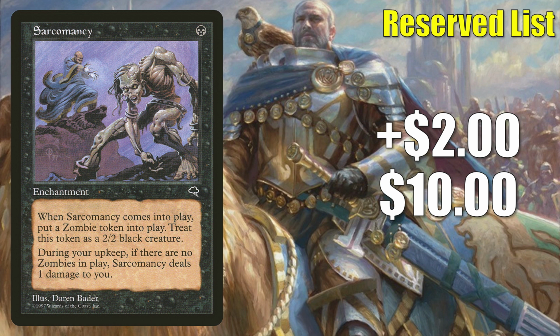Granted, it doesn't take too much to spike a reserve list card since any movement will catch the attention of speculators. Regardless though, Sarcomancy frequently appears in pre-modern mono-black aggro builds.